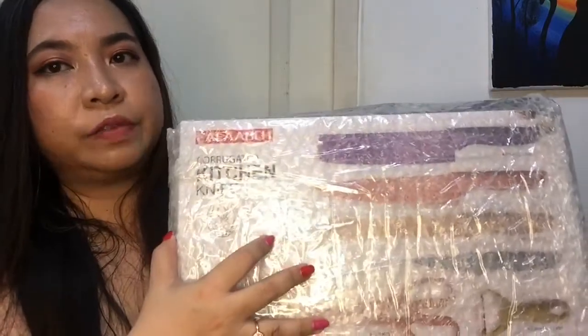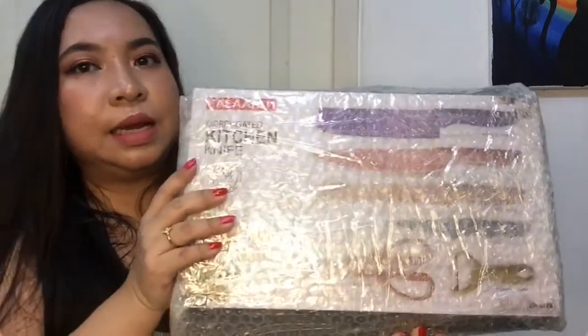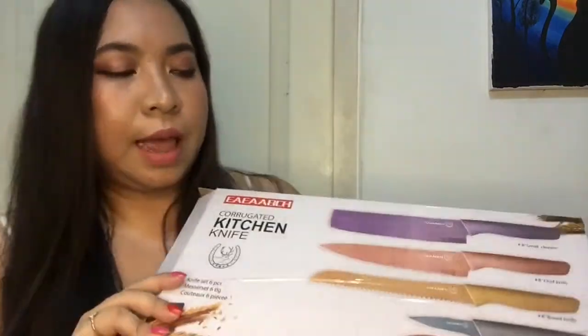Ayan, it is well packaged. If you can see, ito siya yung parang pastel color or colorful na knife set. So, yan, tanggalin lang natin yung bubble wrap niya. Okay, so this is how it looks like. Yan. And, tingnan natin. I think yung tita ko, parang may nakita akong ganito sa tita ko. Pero, hindi ko sure kung gaano siya katibay. Pero, this is only 175 pesos. I think naka-flash sale siya nung binili ko siya. And this is how it looks like.